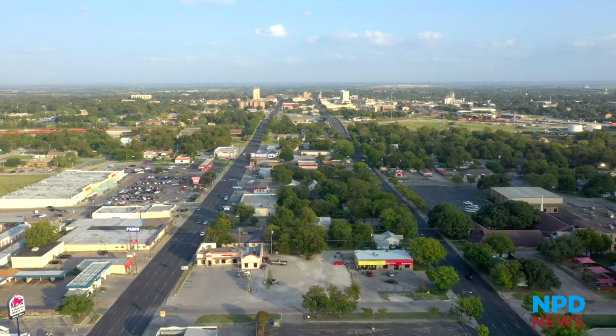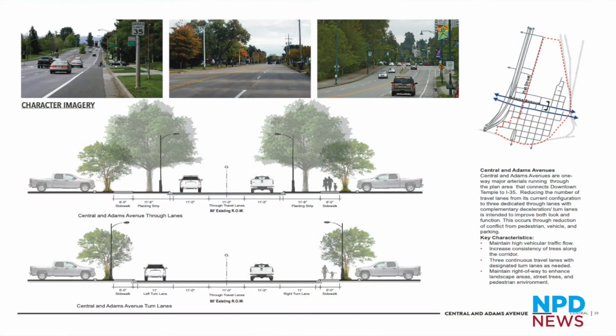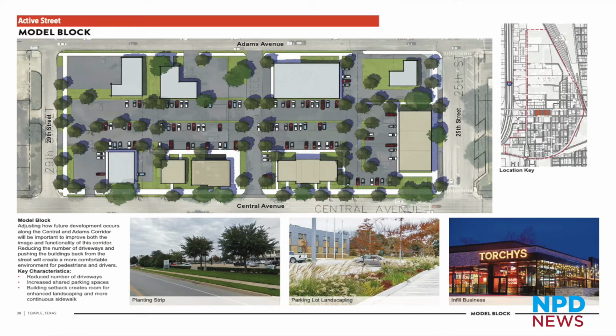Adjusting how future development occurs along Central and Adams Avenue will be important to improve both the image and functionality of this corridor. Reducing the number of driveways and pushing the buildings back from the street will create a more comfortable environment for pedestrians and drivers.